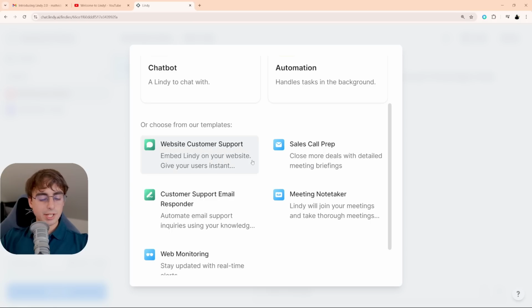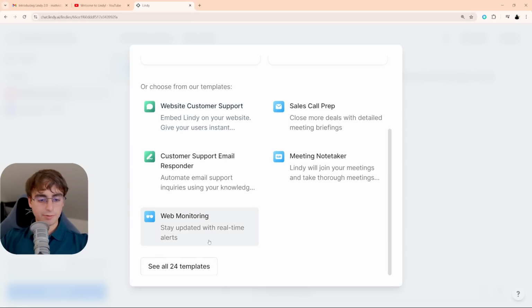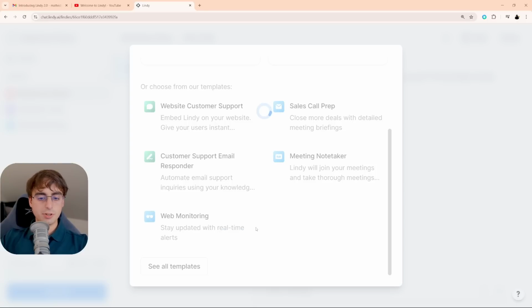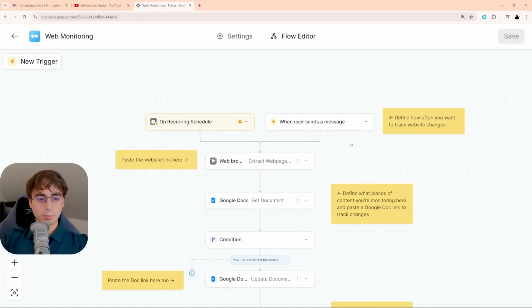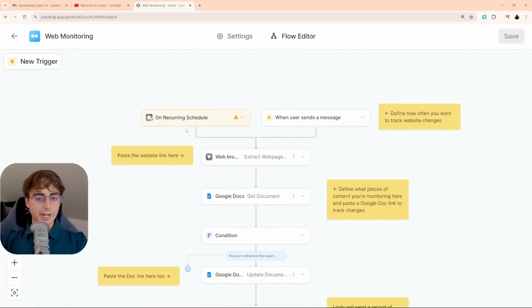Again, they do have these templates that you can kind of start off of. You know what? Let's try the web monitoring real-time alerts, stay updated. I think that could be a pretty good little basic one to start off with. Oh, it has notes here to actually explain how it works. So we can set it on a recurring schedule, or we could have it when a user sends a message. I like that. You could just combine it into one. I didn't know you could do that.